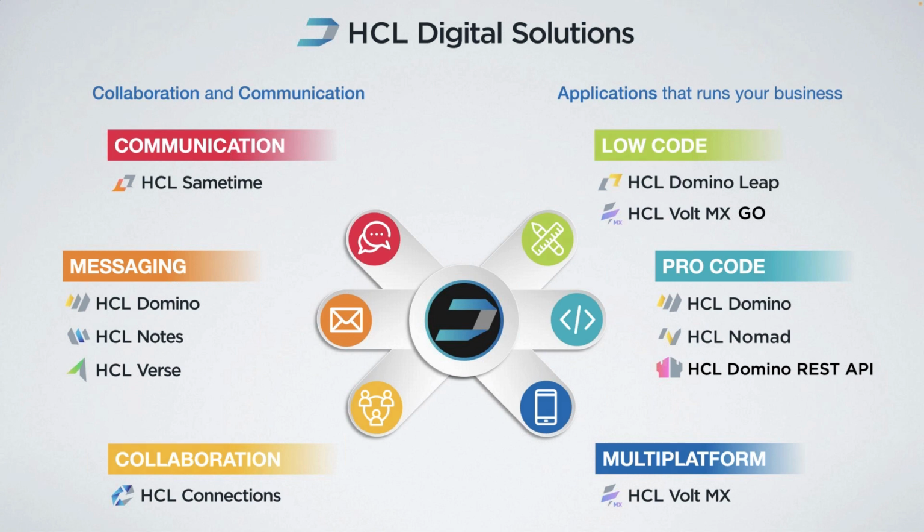Plus, Notes client, rich client, messaging, Domino in the center. And if you want to go even right, even to more web development, cross-platform for mobile devices, Android, and so on, we have in the portfolio Volt MX or Volt MX Go, which is a package, a special package for Domino customers. So that's just a summary at the end, that it is not only about Domino Leap, but the whole broad picture.